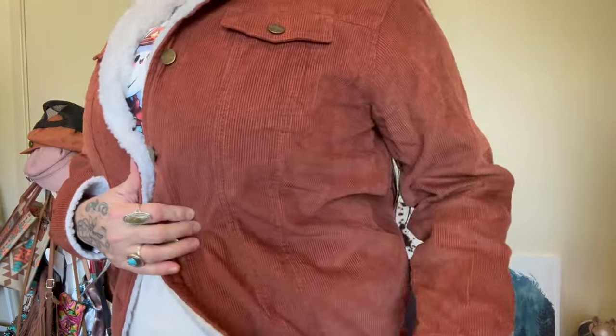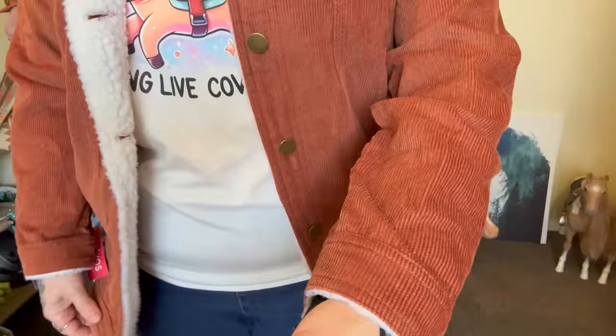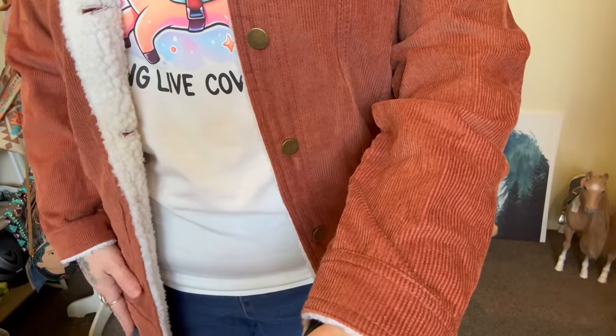It's a UK 12 and usually I like my jackets to be either a 14 or a 16 or even bigger. I like them quite big, but this is fantastic. I love it. And it's quite long. It goes down quite long. So it just goes down to about here, just past my waist. It's just such a nice jacket.